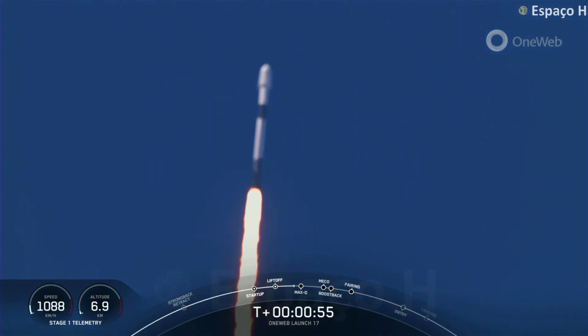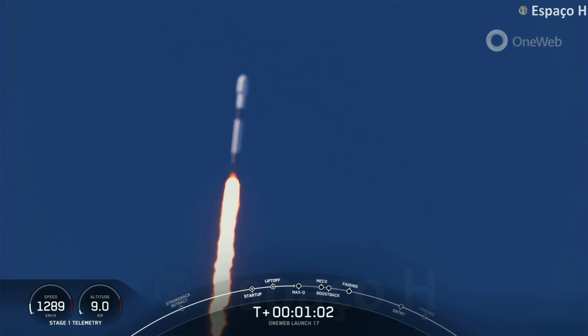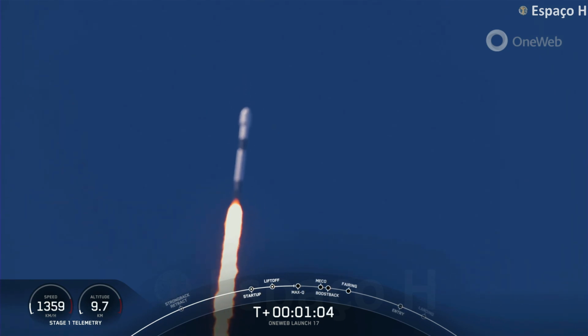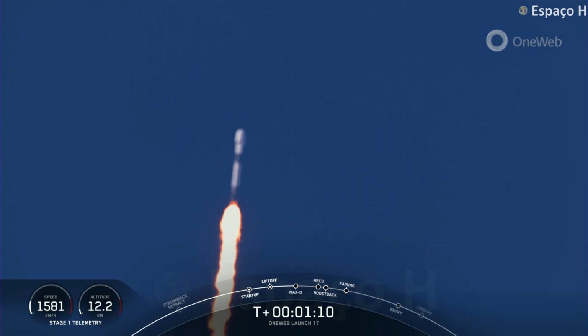Falcon 9 has successfully lifted off from Pad 40 at Cape Canaveral, carrying the OneWeb Launch 17 payload. Now we're still going up, but we're also heading horizontally away from the launch pad. And coming up in just a few seconds here, we will be approaching the point of max Q. There we go, call out for that there.